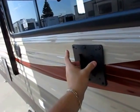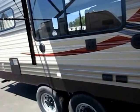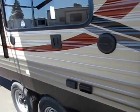Long story short, this bracket right here, you're going to see a matching one inside, so your TV can just float in or out. It does connect to your entertainment system, so your stereo, your DVD player, everything.